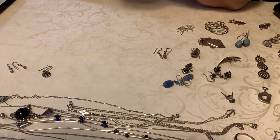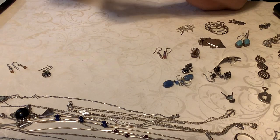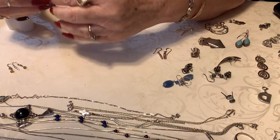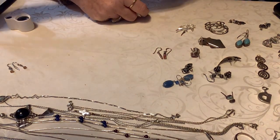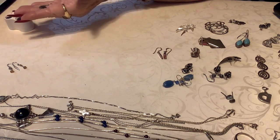Okay, the mother of pearl, abalone. They do say 925. I don't know about the hook. Yeah, sure does. The hook says MC925. I'm not real sure what that's about. But these are cute. Let's do 10 on these. They're 3 grams. Yeah, let's do 10.